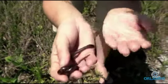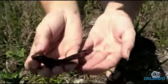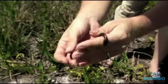Now these guys, actually, they say that they just never bite. And he doesn't seem very upset at all. This one's never tried to even bite me. Look at you. He's like, oh, it's kind of bright out here.